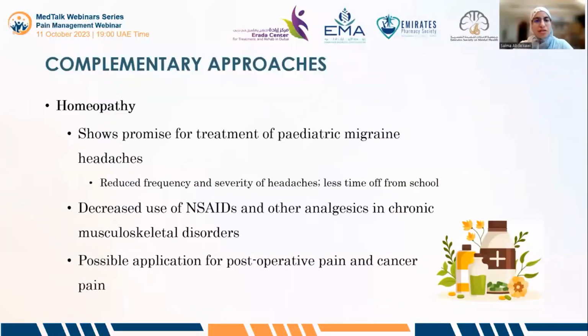Another complementary approach is homeopathy, and homeopathy has shown some promise for the treatment of pediatric migraine headaches. It also has been shown to decrease the use of non-steroidal medications used at the same time, or other analgesics, in chronic musculoskeletal disorders. And it has possible potential for application as a post-operative pain approach or complementary treatment.